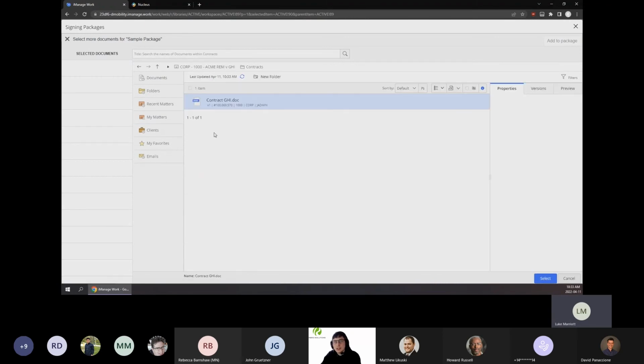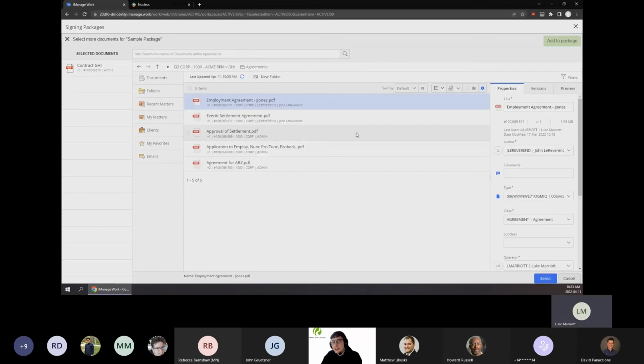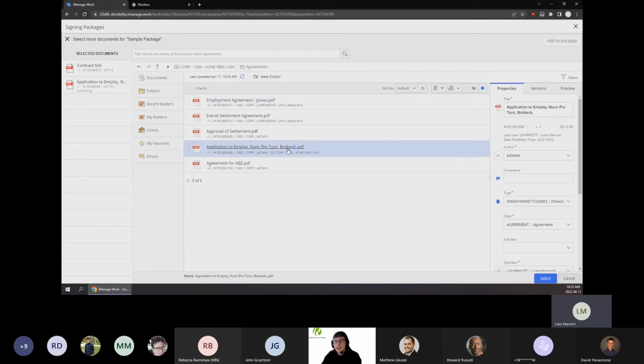I'm actually going to pick two documents. I'm going to pick one new one, and I'm also going to pick that same document that was in there already because perhaps I've made some changes and I need a revised version to go to Syngrafii. Once I've selected those documents, they upload, and when they're ready, I have the Add to Package button become available to me at the top right.